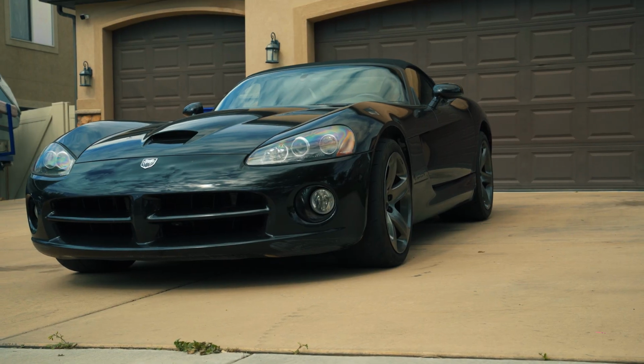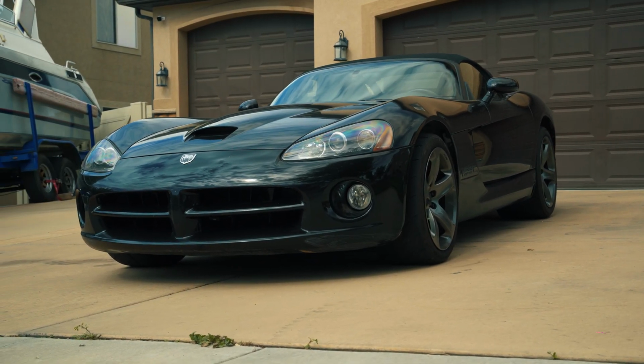Today we're going to be talking about the 2004 Dodge Viper. It used to be my very first supercar that I ever owned. I did sell it to a friend a little bit later down the road, but I know everything about this car, so let's go ahead and take a look.